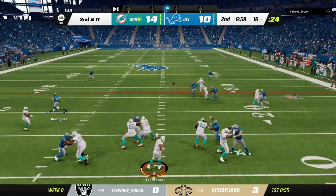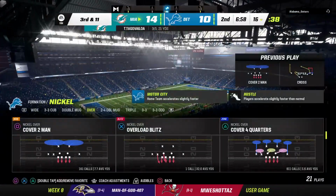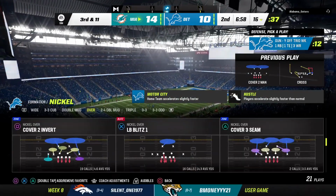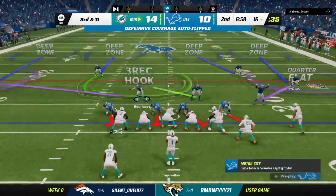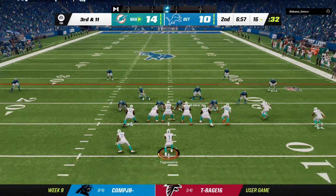On 2nd and 11 now. Tua. And that is incomplete. Sure, that pass was incomplete as they made an attempt to get a big one downfield. But that's okay because the second part of that is if you don't get the completion, at least you've told the defense you're trying to stretch them out a little bit, and they may have to change accordingly.